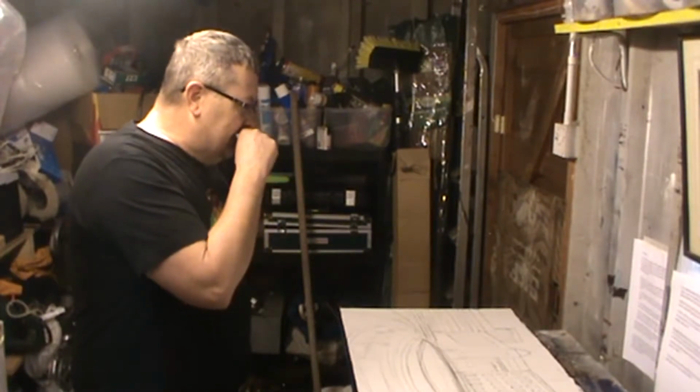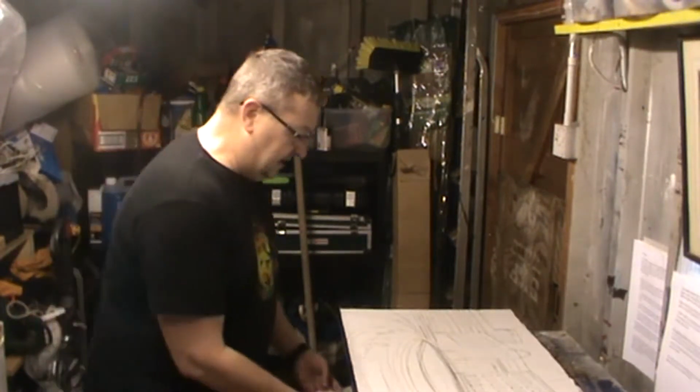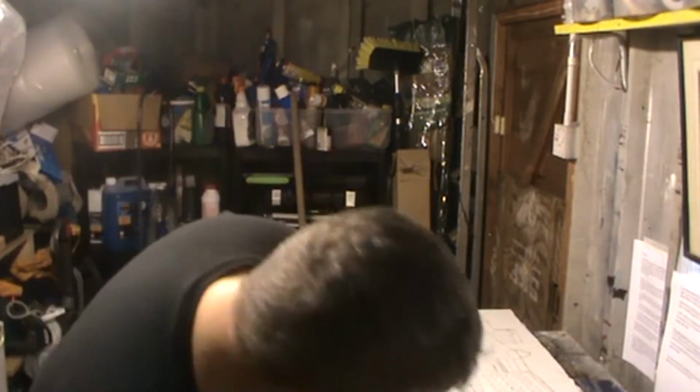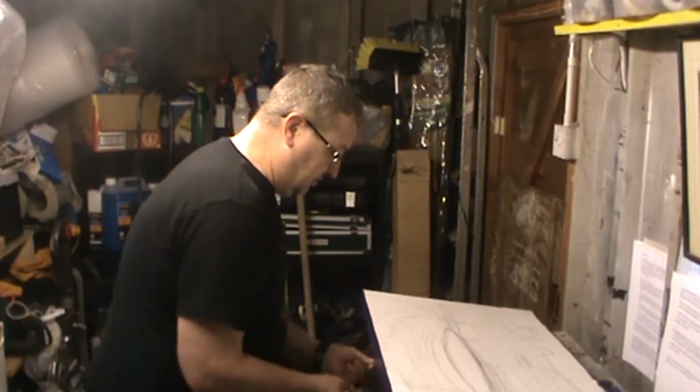Anyway, I've done the actual edges of the canvas on there now, so that's your starting point. So where we move from. Okay, right, so I'm just going to move that in there.